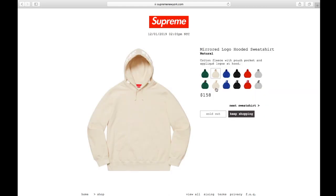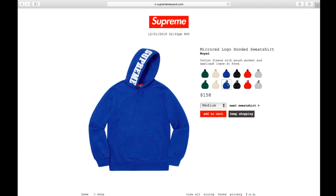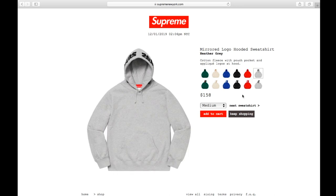And this one's the natural color, it is sold out. Got the royal color, still have a size medium, large, and extra large. And this one's the black color, you have a size medium, large, and extra large. And this one's the red color, you still have a size medium, large, and extra large. And this one is the heather gray color. You still have a size medium, large, and extra large.